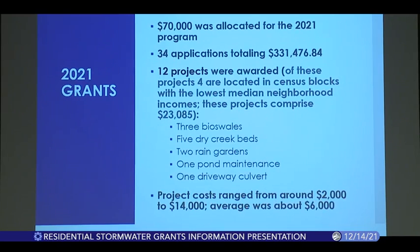We had the same amount again in 2021. We had 34 applications, but it totaled even more than the 50 we had the year before. We ended up being able to award 12 projects, with 4 of them located in low-income neighborhoods. Those projects were bioswales, dry creek beds, and rain gardens. We did one pond maintenance project and helped with a driveway culvert. Those projects in 2021 went from about $2,000 to $14,000, with the average being about $6,000.